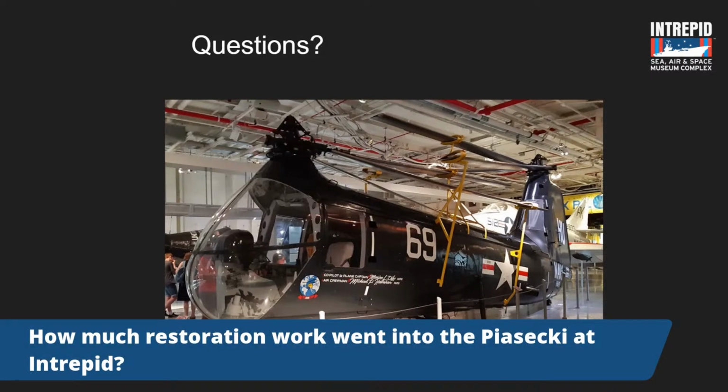Questions? How much restoration work went into the Piasecki at Intrepid? Well, you know, this helicopter was living in the desert as it was. Internally, there was no corrosion. This thing had a career serving in the fleet, serving out in the ocean. You would think the salt water would have attacked it. It probably did, but the maintenance crews did their jobs.